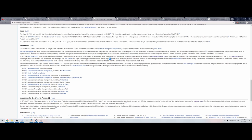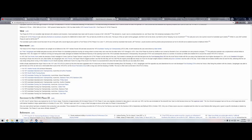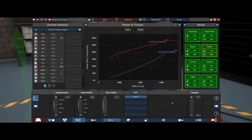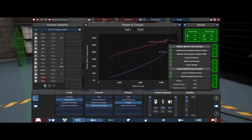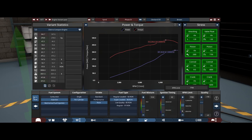Come on, this is an approximately 50-year-old engine. I should be able to do this, right? I've got 100 more kilowatts to go and I'm already at my limit. Oh, wait, this is specifically a race engine. So yes, I can turn up quality sliders quite a bit. There we go. We're getting close. We have to go forged.